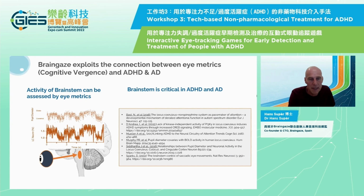So how do we do this? Braingaze exploits the visual system. We know that these mental disorders, ADHD and Alzheimer's, but also other mental disorders, are believed to be a problem of structures in the midbrain and brainstem. These are critical. We also know that these areas control eye movements. Our eyes always move, and they are directly controlled by the brainstem structures, which are in turn influenced by the higher structures, frontal cortex and parietal cortex. So by measuring eye movement, we can know the functionality of these areas in the brainstem.